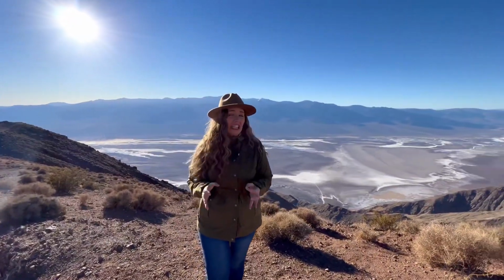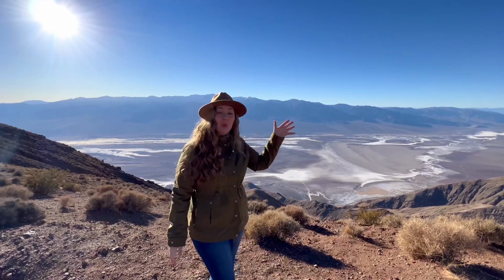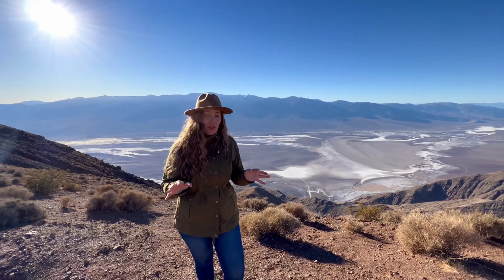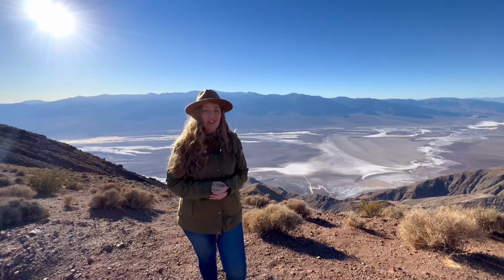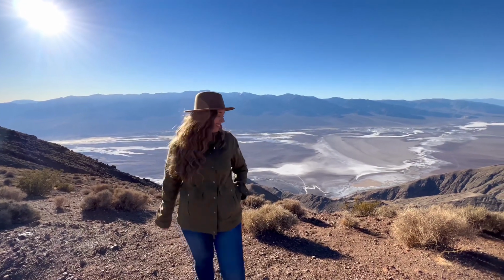On very clear days, you can even see Mount Whitney from here, making it possible to view both the lowest point and the highest point in the lower 48 states of the US. Not too shabby.